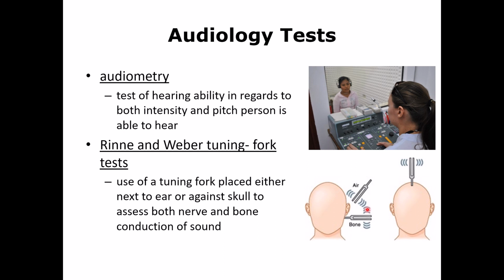Another way to test that is called the Weber test, and here again you hit the tuning fork on the bony part of your hand and you put it on your forehead, and normally the vibration or the sound, you should hear it on both ears. And if you cannot hear it, then one side will be affected. There is a way to interpret this, but this is beyond this course, so I don't want to discuss it. It's a little bit complicated, but if you want to ask me, just ask me and I can explain it later.